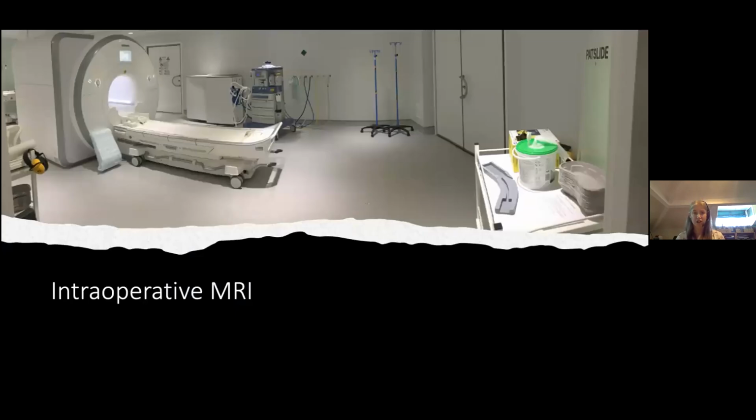So this is our intraoperative MRI suite. We can see that the scanner is in quite a large room. We've got access to the theatres here. There is another door at the back which potentially opens to a theatre, but that's not in use at the moment. We don't have it actually within the operating theatre, so when it's not in use for an intraoperative case, we can use it for conventional routine imaging.